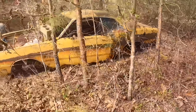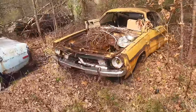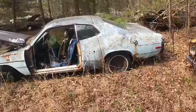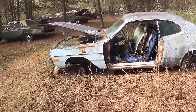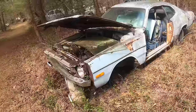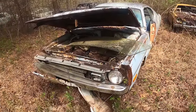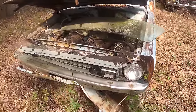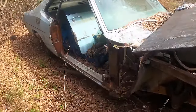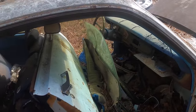Oh boy, if you're looking for a good Demon or Duster clone, that's probably not going to be the way to start. But you might be able to find a decent one in here. Oh boy. Yep. That real pale ice blue. That baby blue with blue interior.